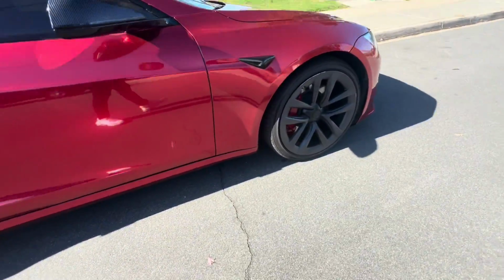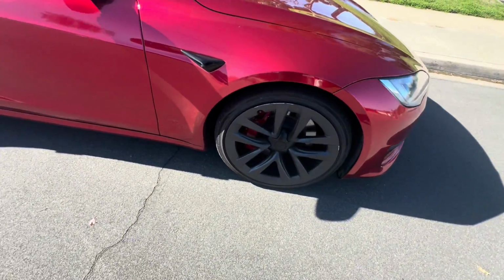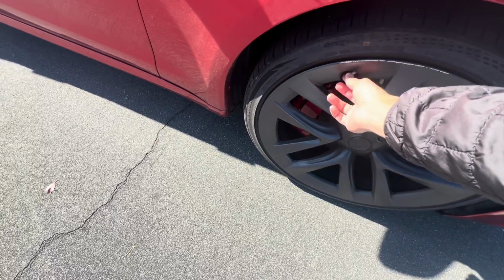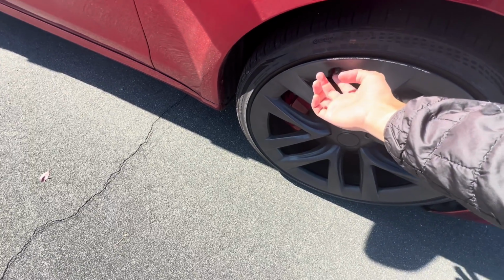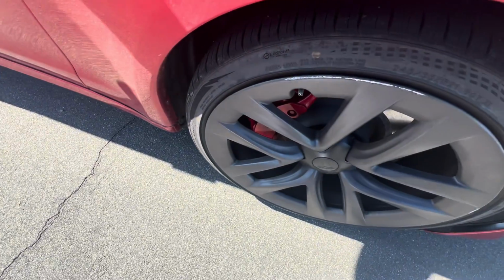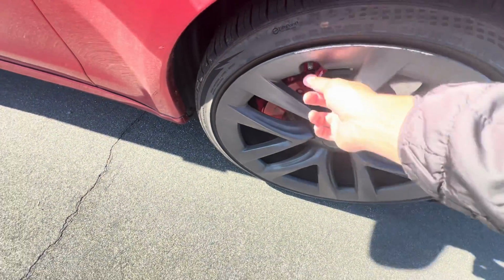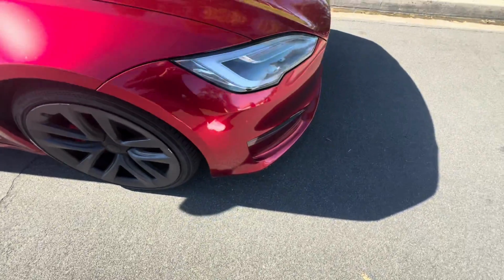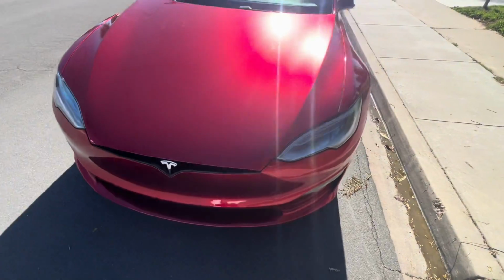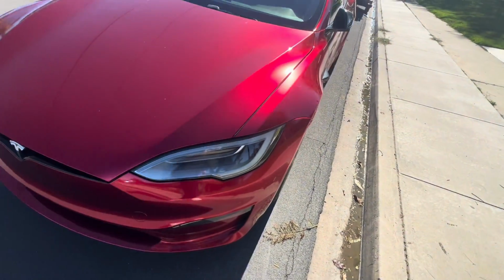I've had parts of the car experience issues where I got rim rash over here, and it looks like the cap for my car over here fell off as well. I have a Tesla aero cap for the wheels over here that fell off. And then overall the car is doing well with regards to just how it's holding up.